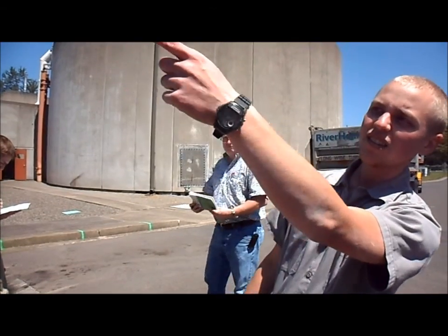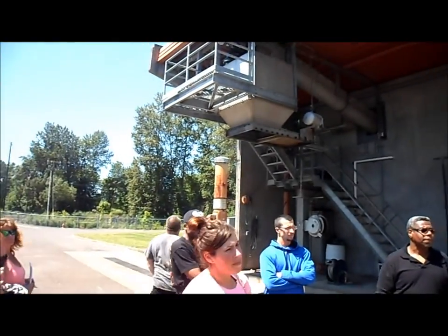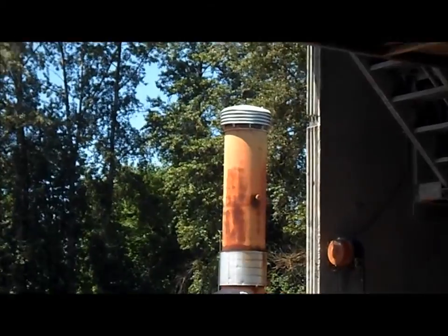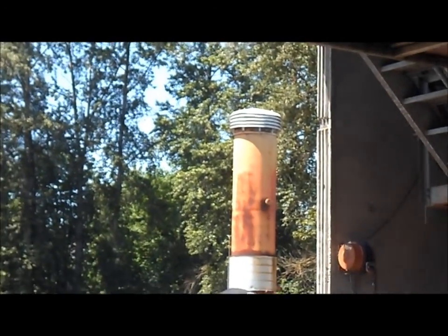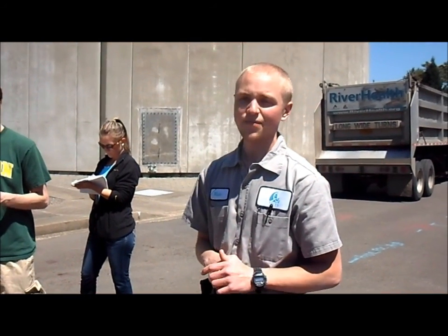Back there you guys can see the incinerator for when we're producing too much methane. We do use methane to run our engine generator, which we use to heat our #1 digester, our primary. We don't heat our secondary, but it still stays around 100 degrees just from the mixing.